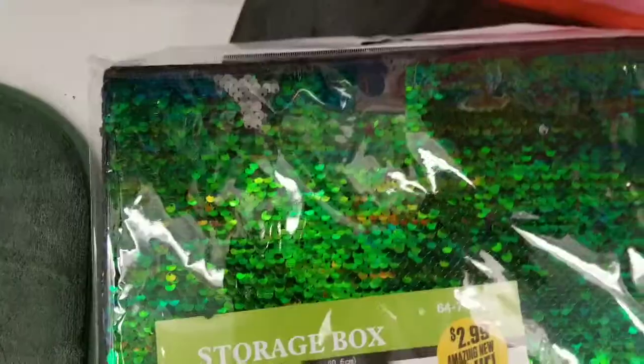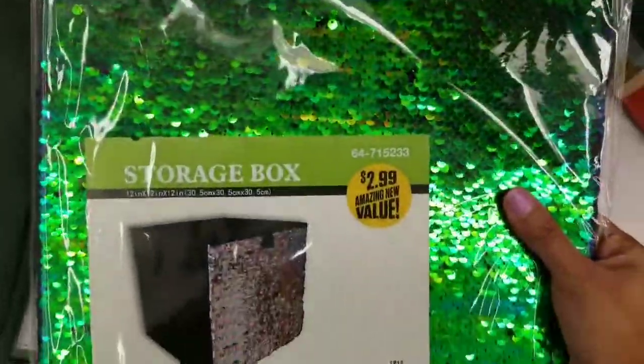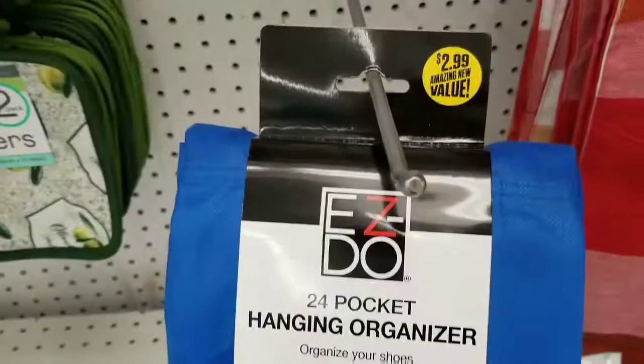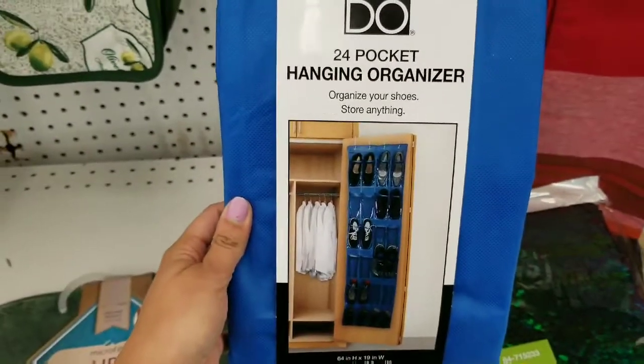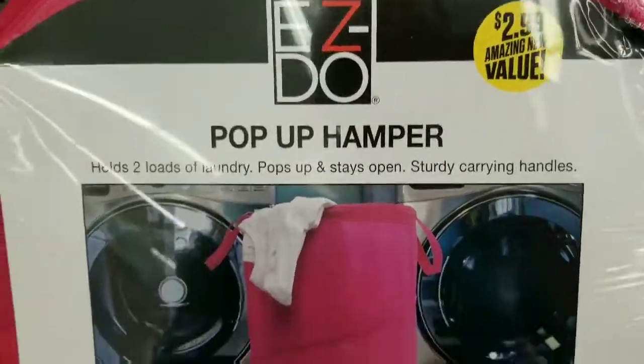Microfiber chair pad for $1.99, a great value. A nice storage box with sequins for $2.99. It's a good quality 24 pocket hanging organizer.